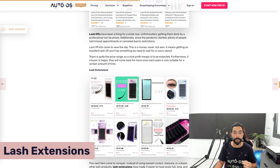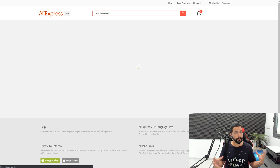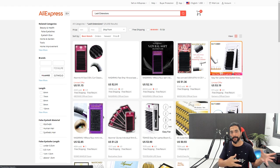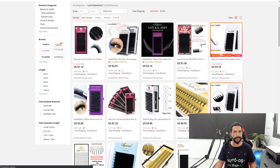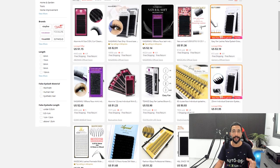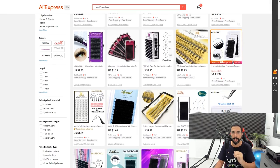The second micro niche from lash products is lash extensions, another very self-explanatory product. This time let's go to a different supplier. So we talked about hair extensions, now we're talking about lash extensions, another great seller. Pretty much anything that's an extension to something in beauty products is going to sell really, really well. And once again, you can see it just by looking at the results over here.